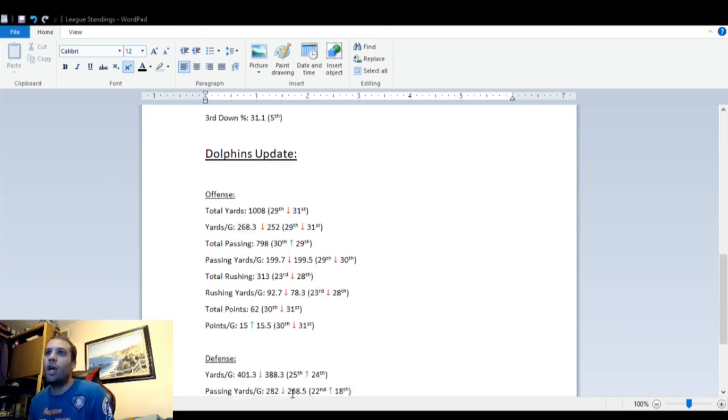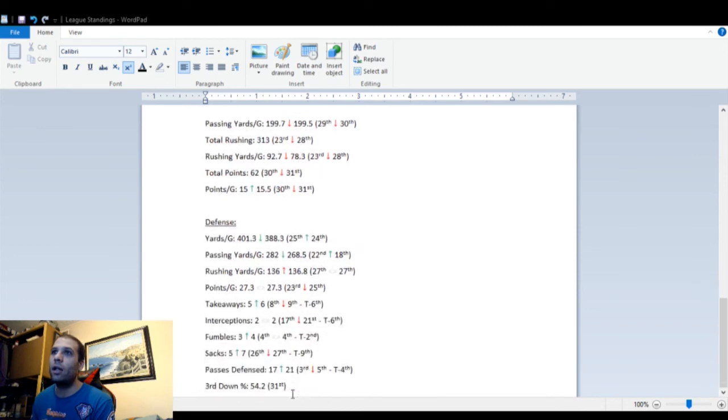And then for you guys, just to take a quick look at the Dolphins and where they stand, here are the Dolphins offensively and the Dolphins defensively, just so you can see how they stack up against the Ravens. All right, and so with that, I'm gonna get out of here.